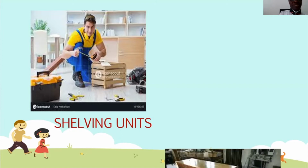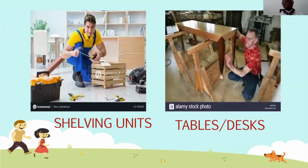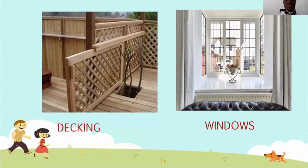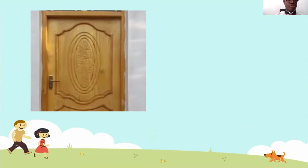Okay. Carpenters, they don't only involve in the outside of a building, they also work on the inside of buildings, like shelving units that you can see there, even tables, even desks, even decking, even windows. Doors, as what some of them had said. So when you say windows, what do you mean, Uncle? When I say windows, I mean the window frame, and even the installing of windows, different types of windows. Oh, excellent.